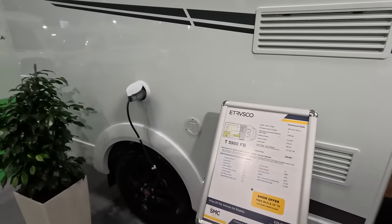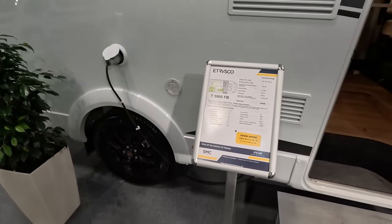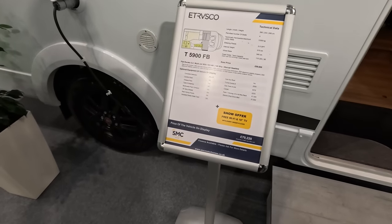Yeah, so that's the Estrusco T5900 FB. 72,000 includes a show offer with free Wi-Fi and a 19-inch TV.